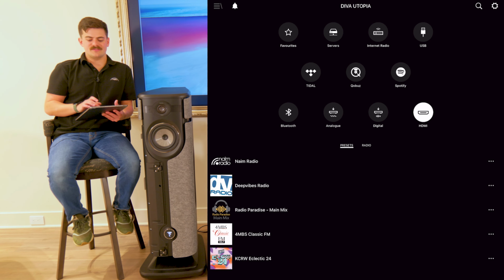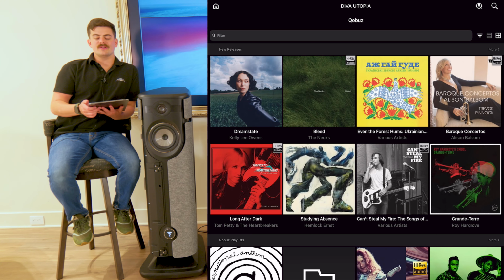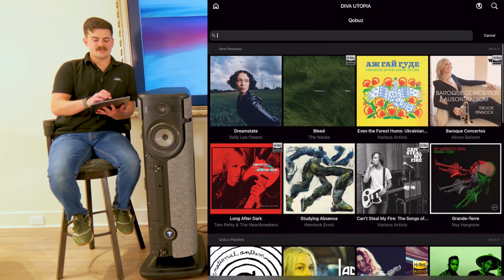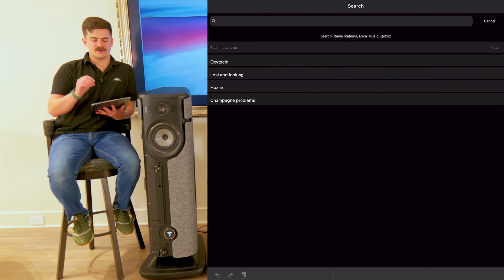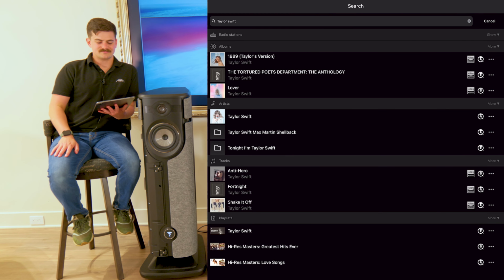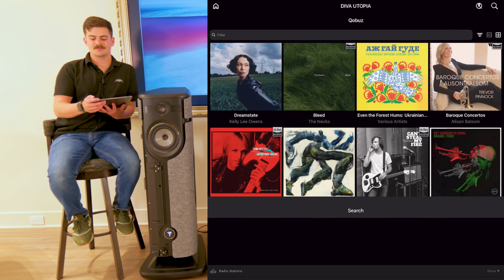But I don't want to watch TV right now. We want to hit some music. We're going to go right here into Qobuz. And look, right here, we have all of the music we could ever want. We can filter this, or I can come over here in the top right corner and search for what I want to listen to. I'm in a Taylor Swift mood today. And there it is. Everything you'd expect right from our streaming apps.